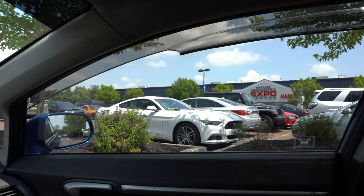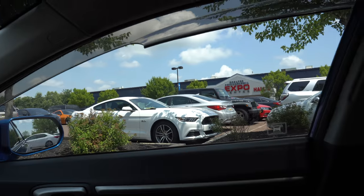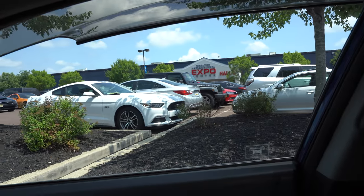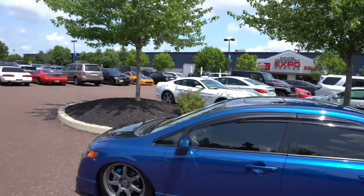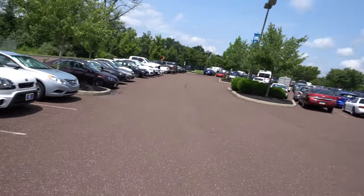I'm gonna be at Import Expo, and I just reached Import Expo in Philadelphia. I came here at the exact time it starts. All these cars are already here. I'm parked up next to the long trailers and everything. A lot of people come out here and check out the cars in the parking lot too, because they do actually have some dope cars out here.